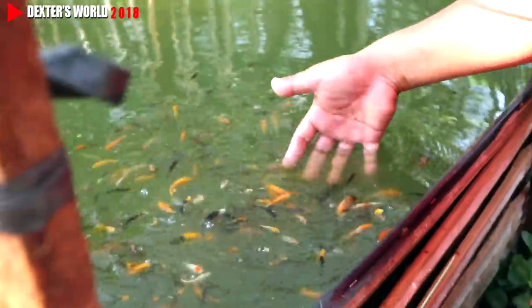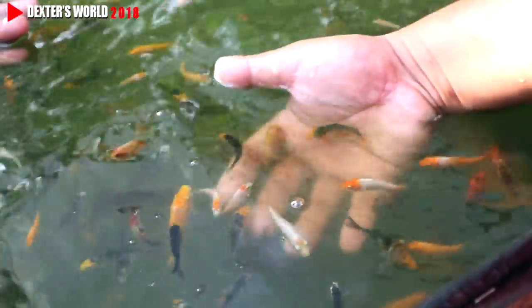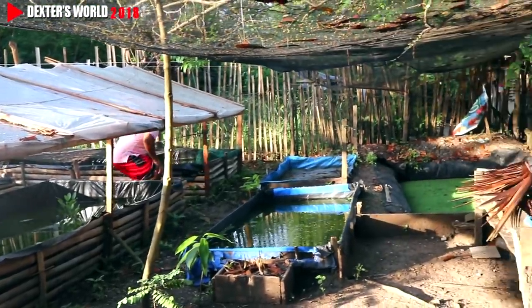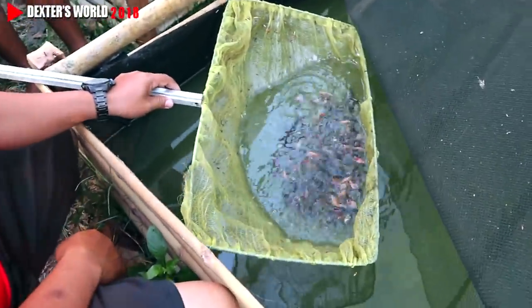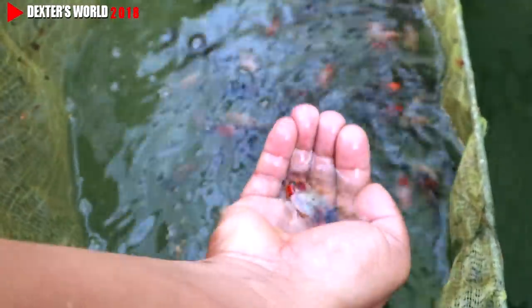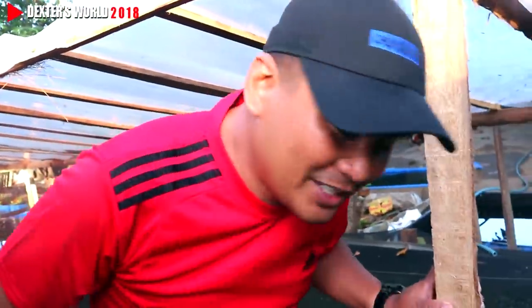As what he said, it's really a big help to his finances, and it's an alternative way. It's one of the alternative ways of earning a living. You know, this backyard is just around 100 square meters. So these are calico breeds. Wow, this one has bright color. You look at that. So let's have a glance of another breed.